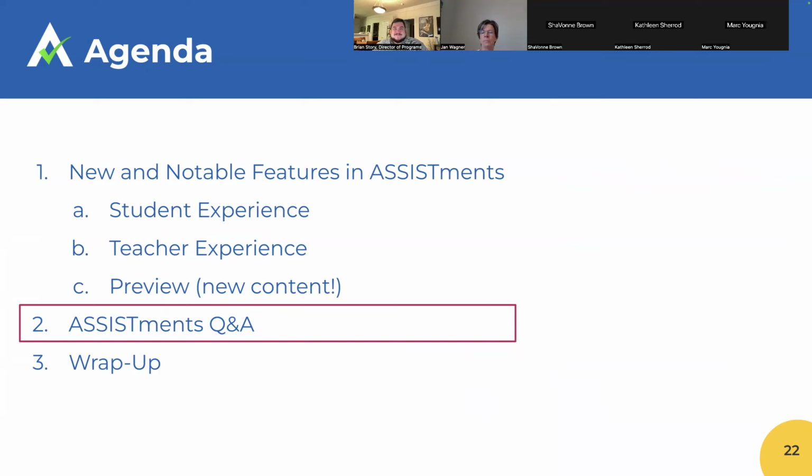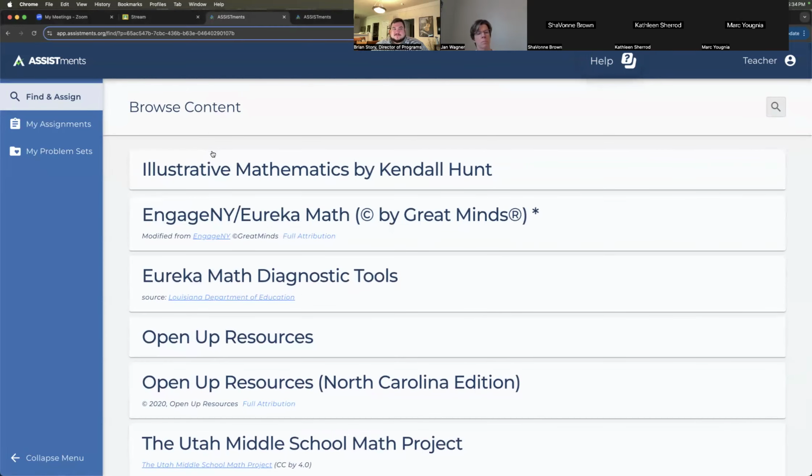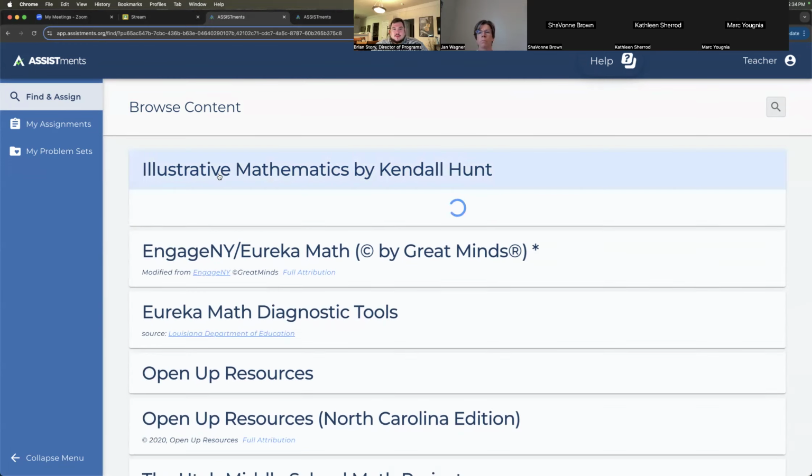I have a question. Excuse me, I forget, and I don't think this is new, but when you assign an assignment to a class and you're going through and choosing the class and the release date and due date, up on top it says assignment options or student experience. What are the differences?